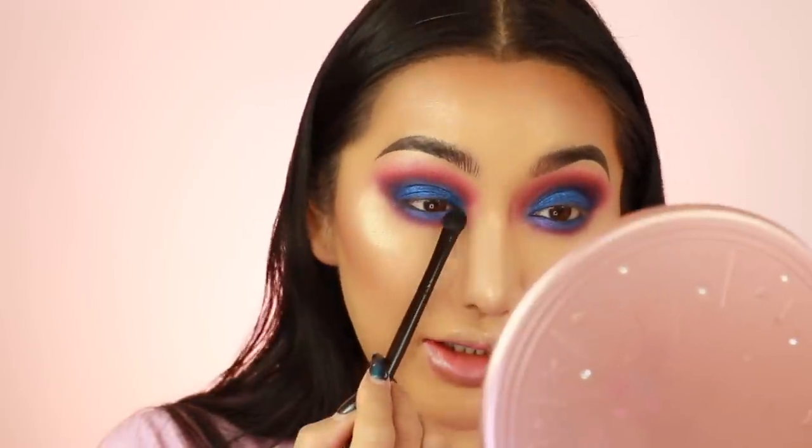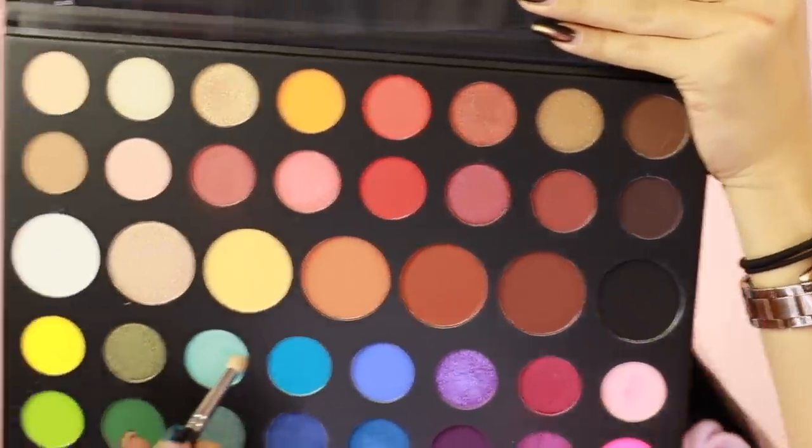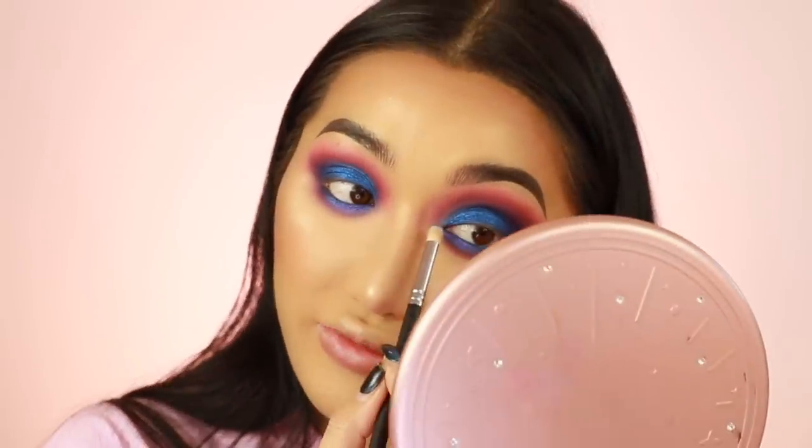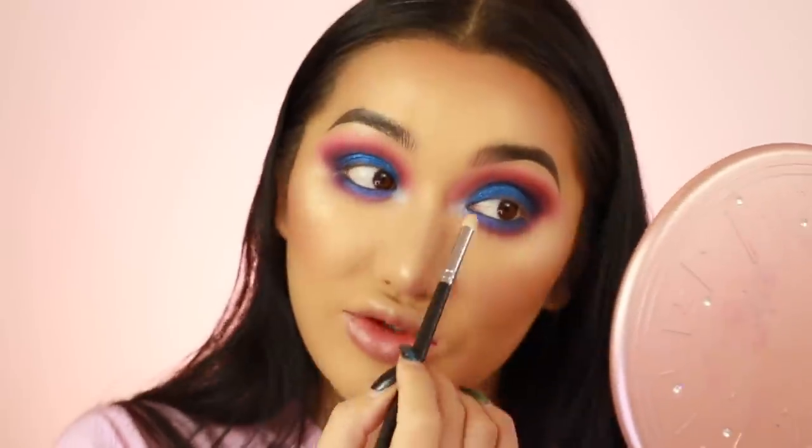And I feel like this look is a little bit dark, so I might pop a little bit of bright blue on the inner corners. I'm going to go in this shade here. I think it's called Hello. I love blues like this. So hopefully it's going to just pop out on my inner corners just a little bit. Does that look nice or did I just ruin the look?